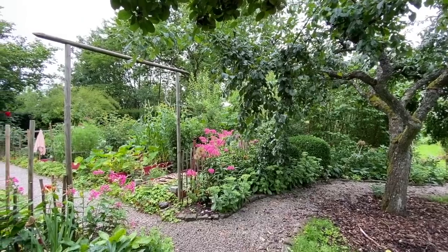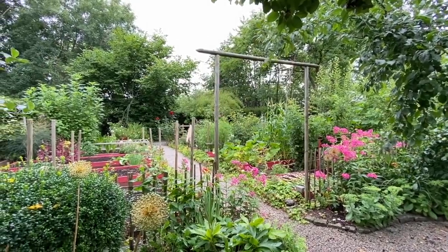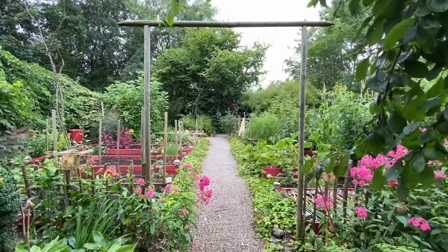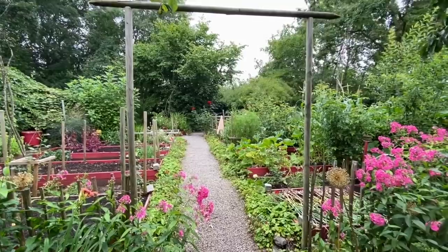The kitchen garden I see as the whole engine of the garden. This is where everything happens. This is where I sow plants, where I have a tiny greenhouse, and where I make lots and lots of food for us. I often think of the rooms in the garden as the same as if there were rooms in a house. So this is the kitchen.